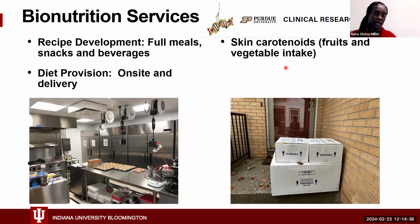We also can provide dietary assessment as part of our bionutrition services. That's not on the slide, but we're able to help investigators collect dietary intake of their participants, as well as assess the dietary intake of our participants. What is on the slide is that we can also measure intake of fruits and vegetables because we have an instrument that measures skin carotenoids, which is correlated to fruit and vegetable intake. And I will show you a little bit more about that in a minute.